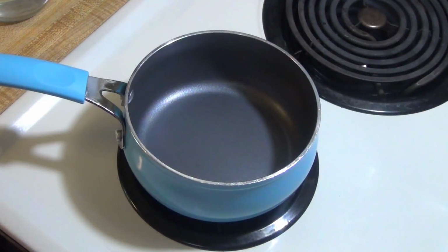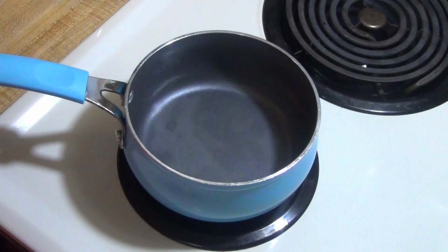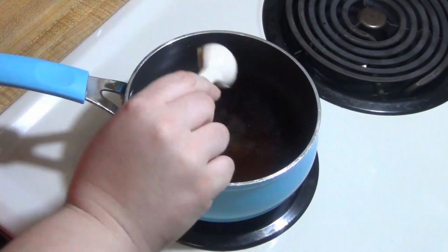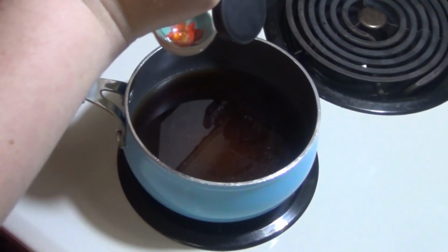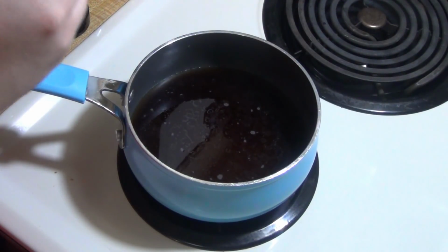I have my pan over medium heat, and to that I'm going to add a cup of water, 1/4 cup of soy sauce. I'm going to do 5 teaspoons of brown sugar, a tablespoon of honey, and then 1/2 teaspoon of ground ginger and 1/4 teaspoon of garlic powder.